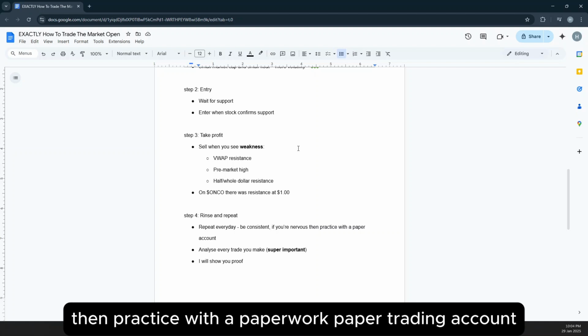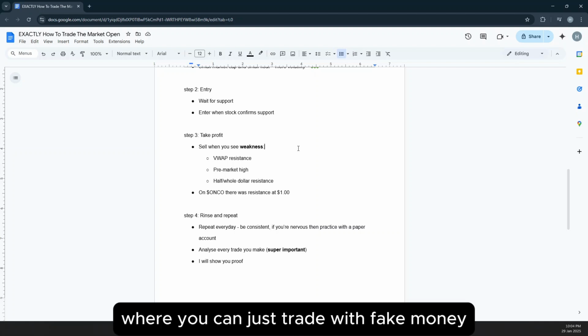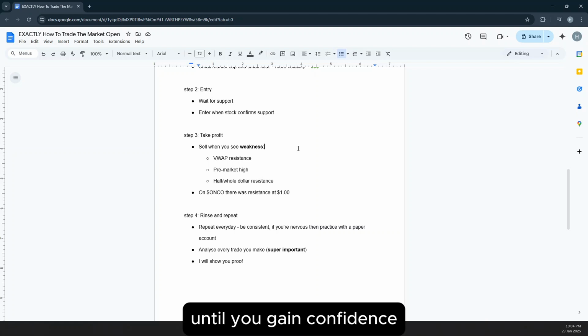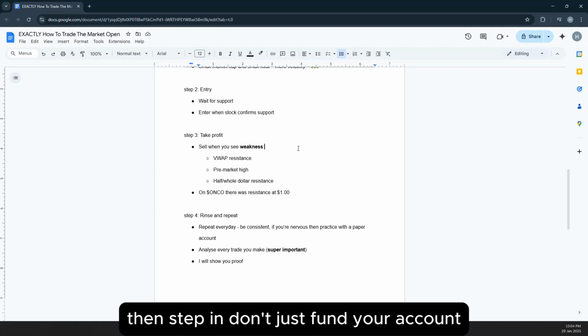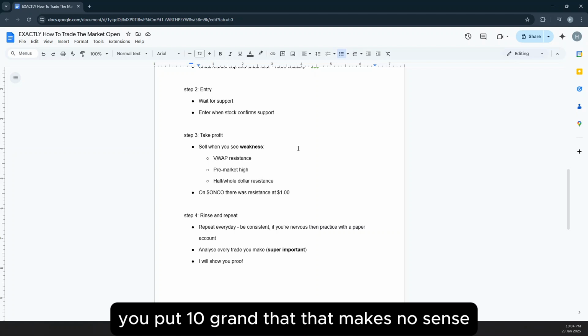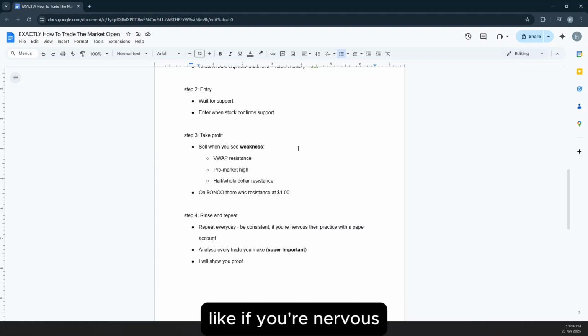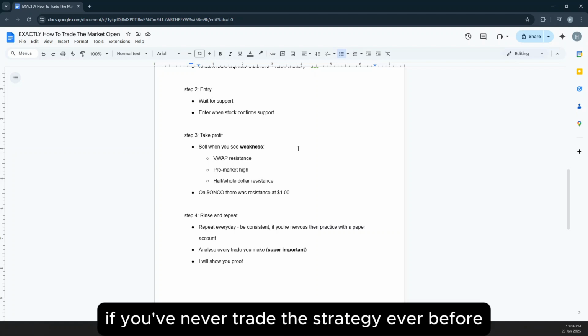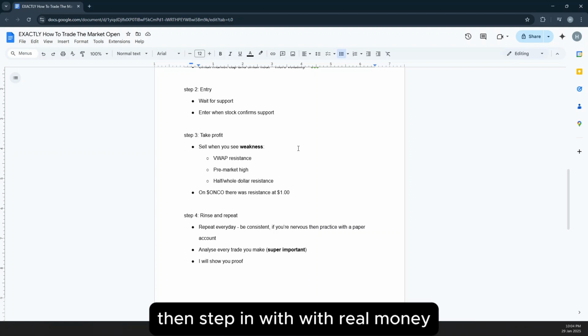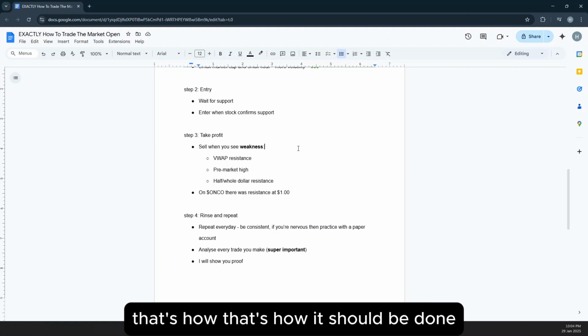paper trading account, those fake accounts where you can just trade with fake money. Trade with those accounts for a little bit until you gain confidence. Once you gain confidence, then step in. Don't just fund your account, never trade the strategy, and then on day number 1 put 10 grand in. That makes no sense. If you're nervous, if you've never traded the strategy before, trade with a paper account. Gain confidence. Once you're confident, then step in with real money. That's how it should be done.